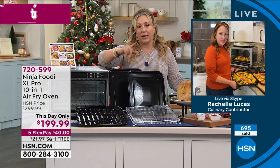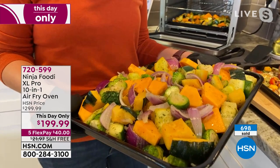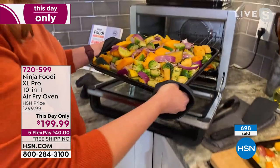So I've got some fall vegetables ready to go, and as soon as I pop these in, I will measure it for you. We've got some acorn squash and butternut squash with our Brussels sprouts. If you love roasted Brussels sprouts, definitely take those fall squashes and do that too. I'm doing two layers, and I love that you've got two racks.